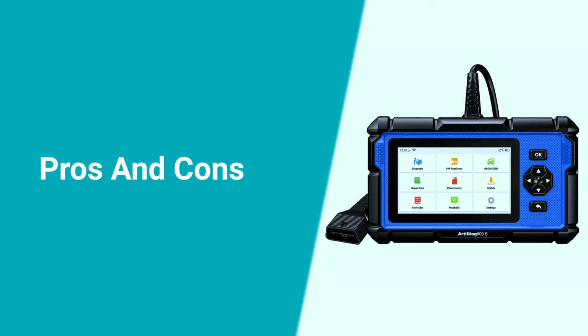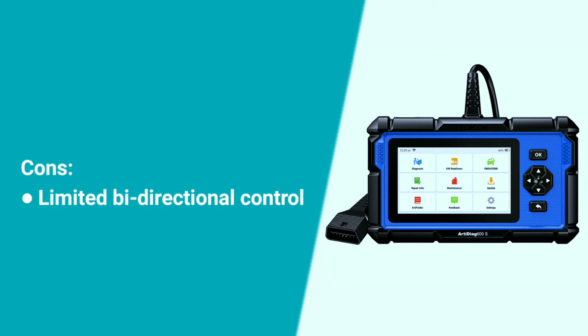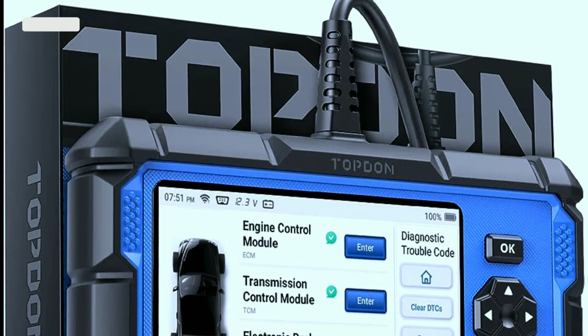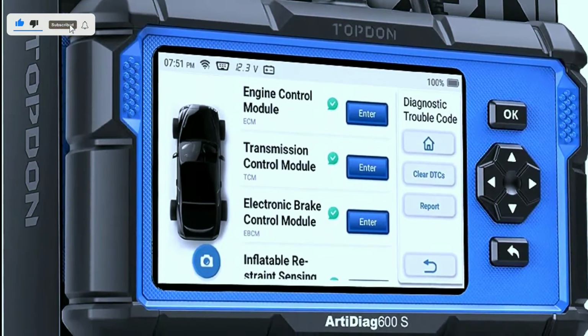Here are some pros and cons about the TOPDON AD600S. Pros: wide vehicle coverage, comprehensive functionality, user-friendly interface, free lifetime updates, durable and portable. Cons: limited bidirectional control.